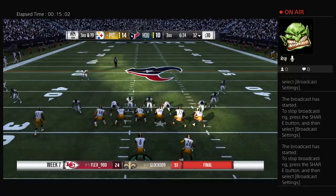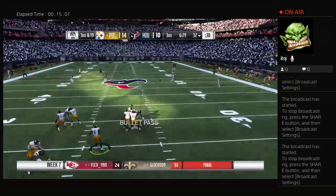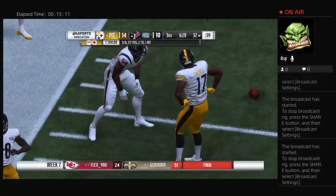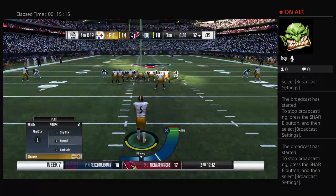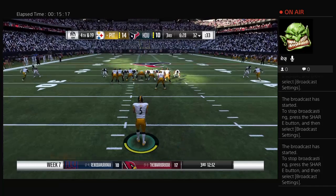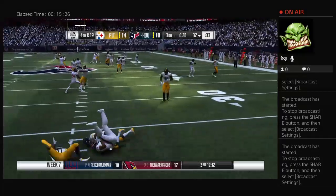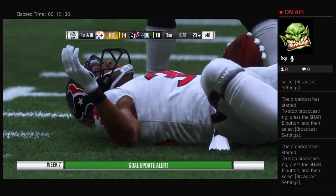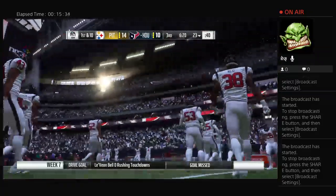3rd and long, it's Taylor. Incomplete. You hear the calls for a penalty, but I just don't think so. I think in this situation, hey. No, I'm with you. There was contact, but I'm happy they kept that flag in the back pocket. That'll be a 43-yard punt, just a single yard on the return.